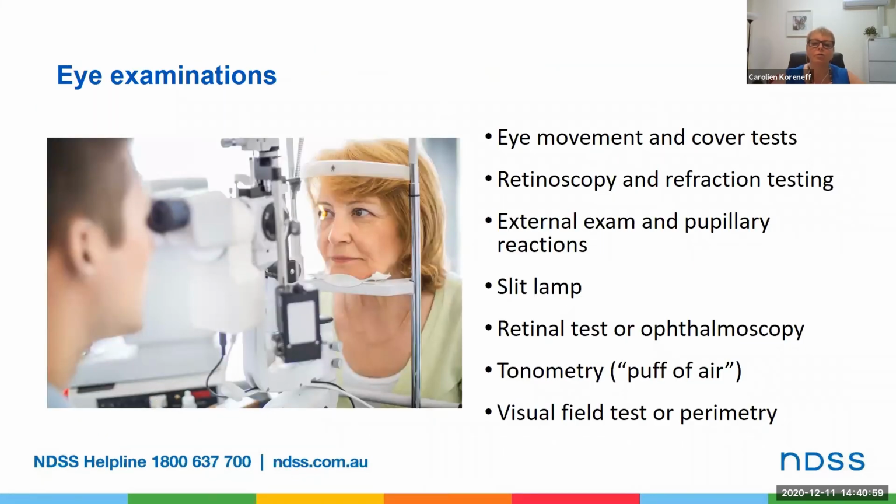Eye tests carried out by an eye health professional will usually include the following common tests. Checking the strength and control of the muscles in the eyes. That's called eye movement or cover tests. Checking your visual acuity. This means making sure that you can read letters or identify symbols and shapes from close by and from far away. This test will help determine whether you need glasses, and if so, the precise prescription of your lenses, through retinoscopy and refraction testing.